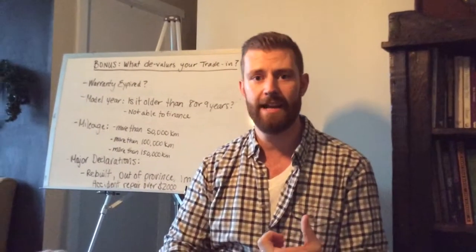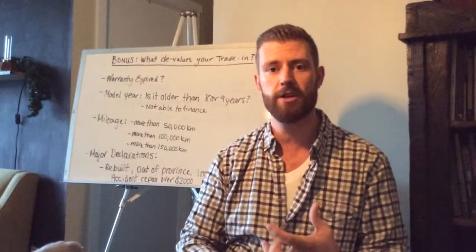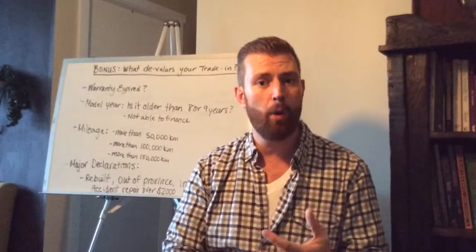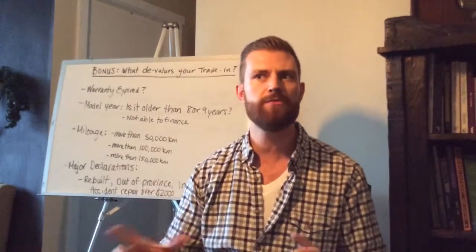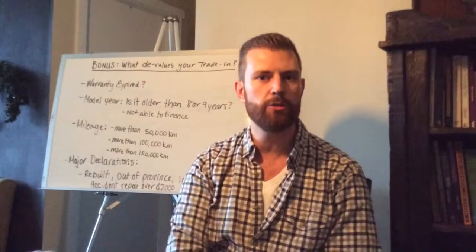A rebuilt status. If it's ever been out of province, especially if you're in the province of British Columbia, that's a big deal to British Columbians. They want to buy a local vehicle. If it's ever been imported. And lastly, if there's any accidents over $2,000. Those major declarations, and there's a few others, but those handful there as examples are going to cause a devaluation in your trade-in.